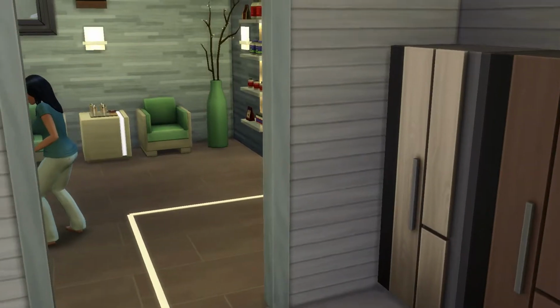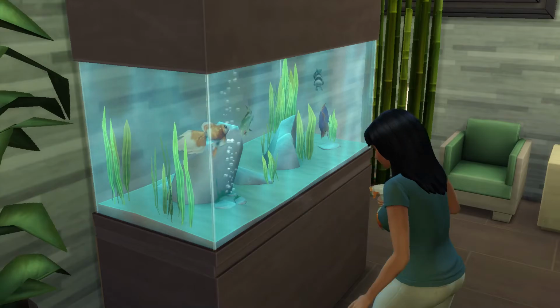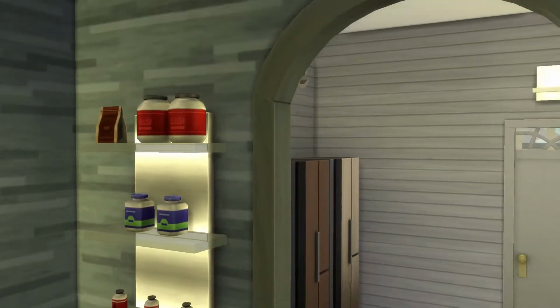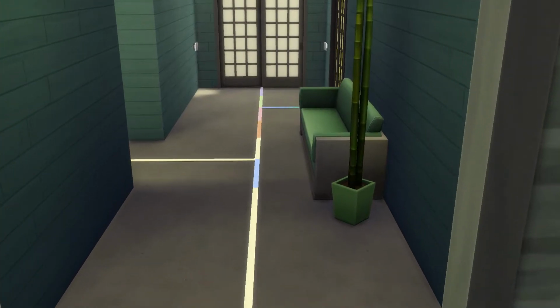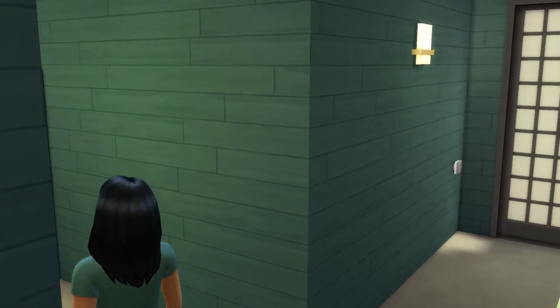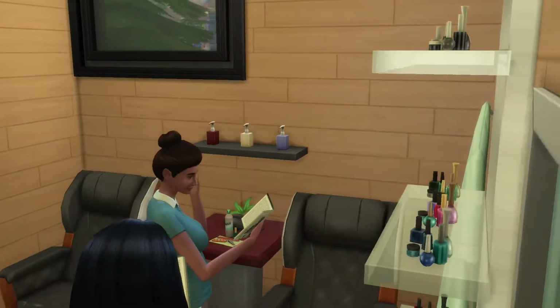So I figured, okay, well, it's a spa. And then there's like this seating area. I put some fishies in the fish tank. This is all from EA builds, but I reworked everything. I gave it like a green hue because I figured that was spa-like. Now, you come down this hall, and here is my nail.